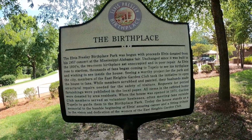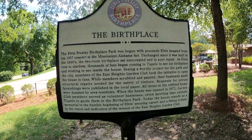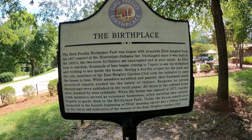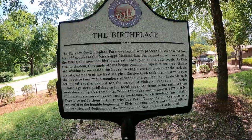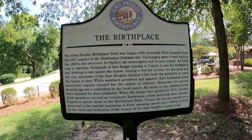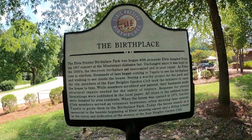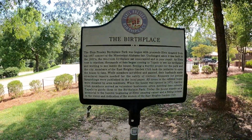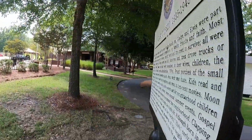Seeing a worthy project for the park and the city, members of the East Heights Garden Club took the initiative to open the house to fans. While members scrubbed and painted, their husbands made structural repairs needed for the safety of visitors. Requests for period furnishings were published in the local paper. All items in the refitted home were donated by area residents. When the house was opened in 1971, Garden Club members served as volunteer hostesses, often meeting fans outside Tupelo to guide them into the Birthplace Park. Today, the house stands as a memorial to the humble beginning of Elvis's amazing career and a fitting tribute to the vision and dedication of the women of the East Heights Garden Club. And there's a QR code down below. I don't think it's anything on the back.